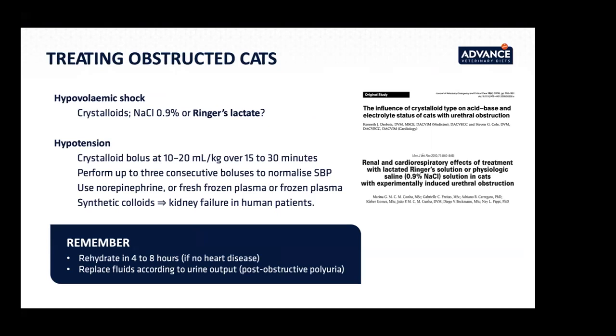How can we treat an obstructive cat? First, if the cat presents hypovolemic shock, we need to restore the fluid with crystalloid. I prefer to use Ringer's lactate all the time. We can think, okay, Ringer's lactate has potassium, but the level of potassium in Ringer's lactate is very low, so it does not influence the blood potassium level of the patient so much, okay?